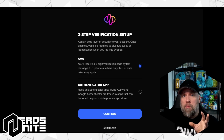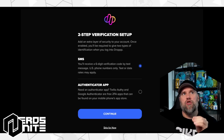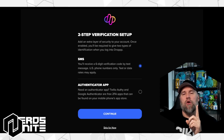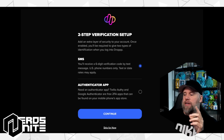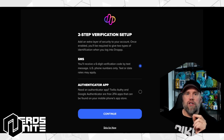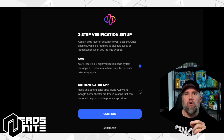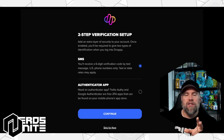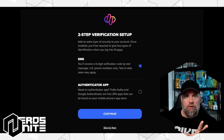Then a very important step that I highly recommend, and that's two-factor authentication setup. This is going to add one extra step to your login process. It's going to require you to either get a text or SMS, as you see up there, or to use an authenticator app like Google Authenticator when you log in for the first time or on a new device. This is to secure things better for you.